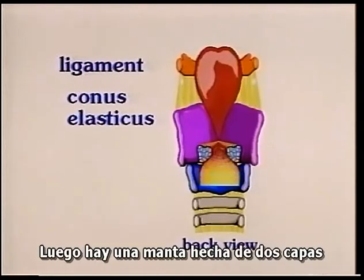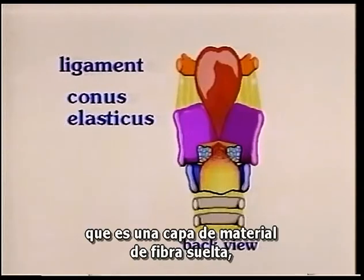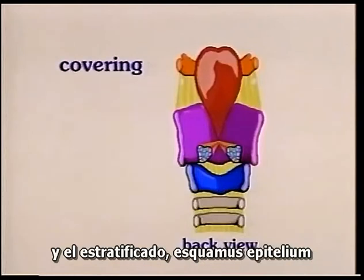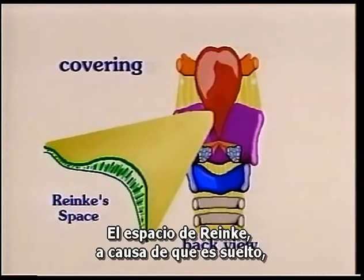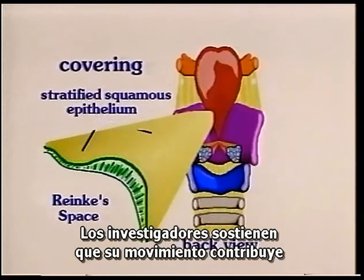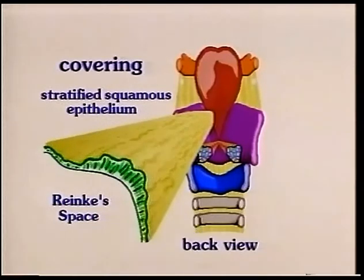Next, there is a covering made up of 2 layers, Reinke's space, a layer of loose fibrous material, and the stratified squamous epithelium, the outermost layer of mucous membrane. Reinke's space, because it's loose, moves markedly during vocal fold vibration. Researchers contend its movement contributes significantly to the professional sound.